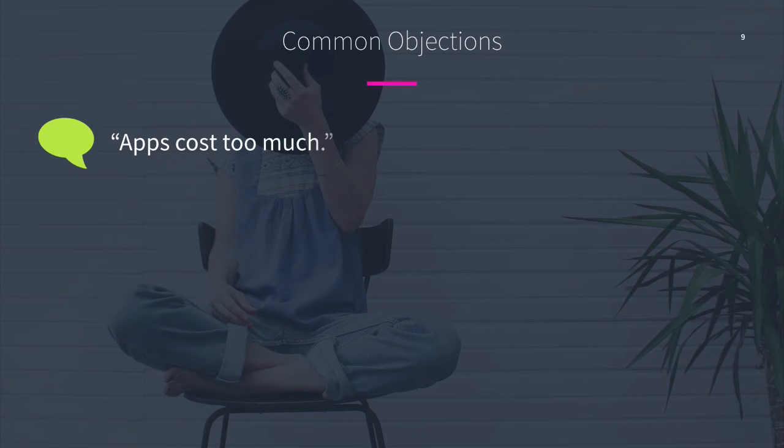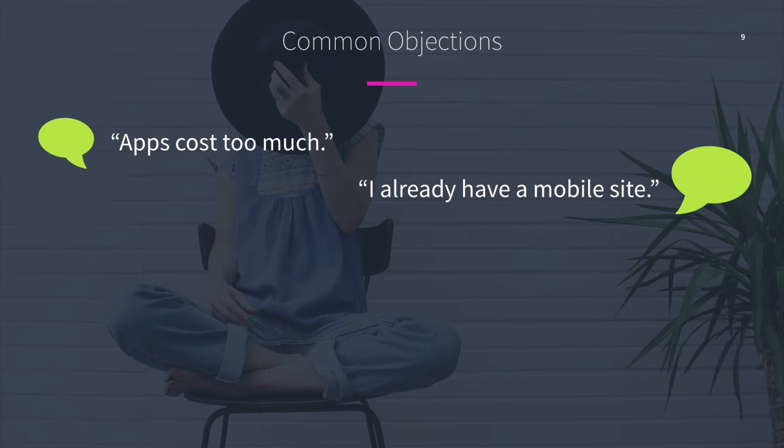Common objections that you'll all face: apps cost too much. Well, hopefully we've got over that barrier now. Already have a mobile site. This is going to be giving them an offline presence as well as an online presence. And people are more responsive to apps. They tend to purchase a lot quicker through apps.